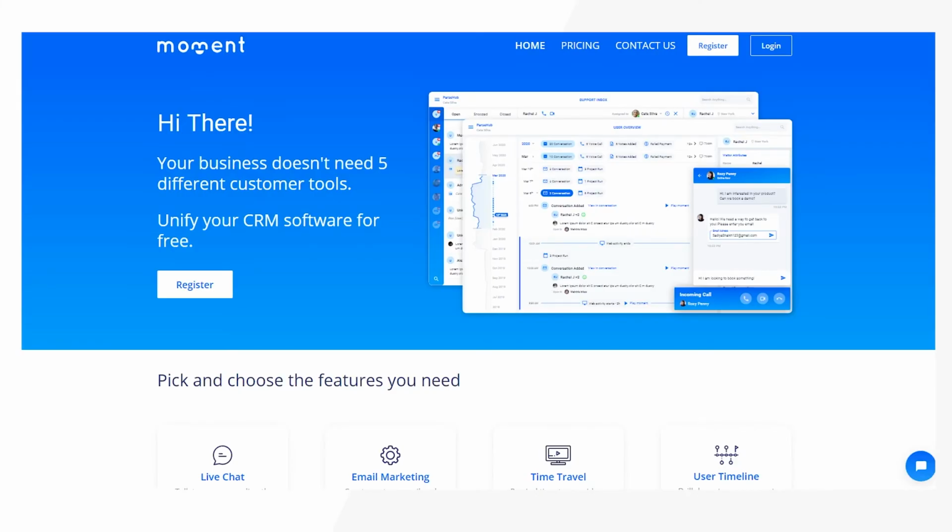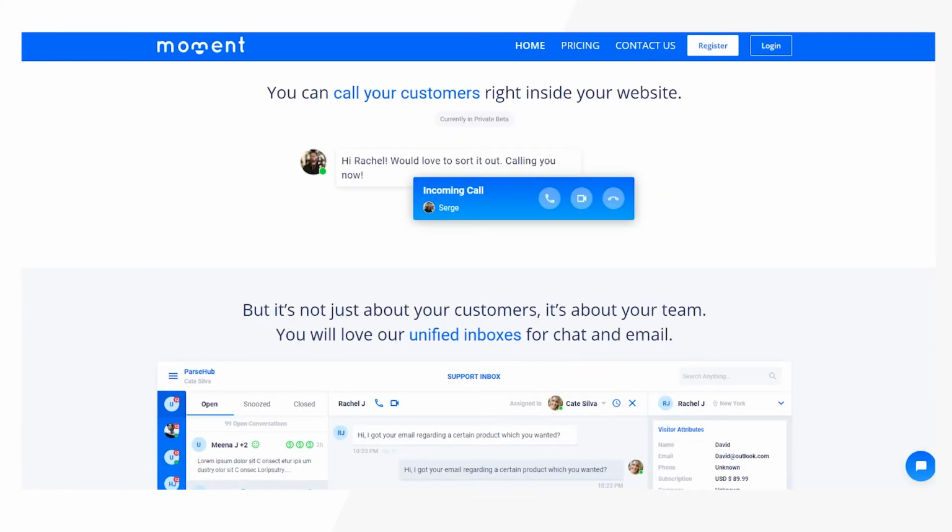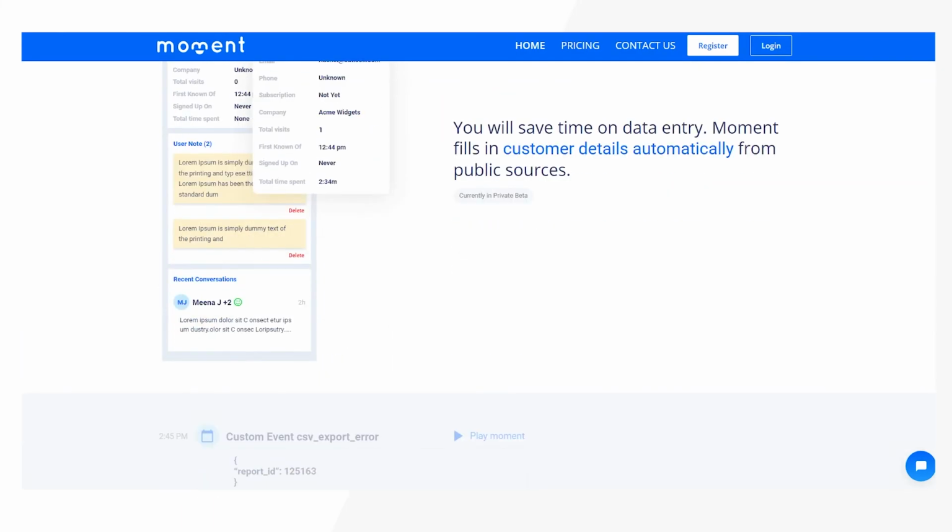Converting website visitors into customers is easier than ever with the latest software and technologies. We made our free CRM software easy to use and rich with features.